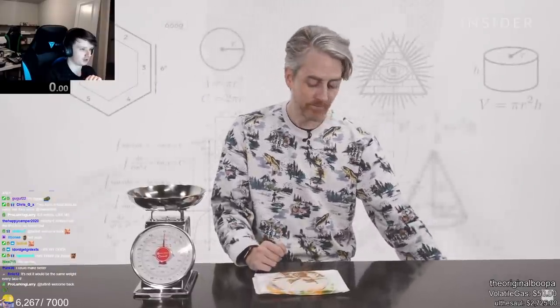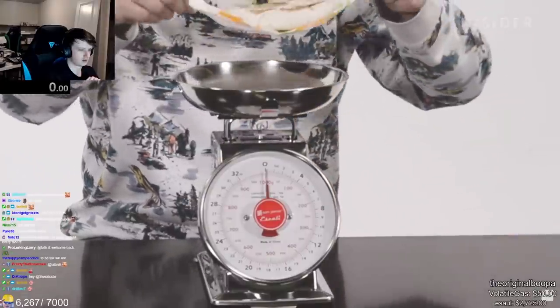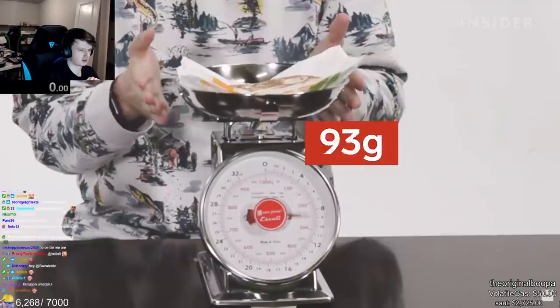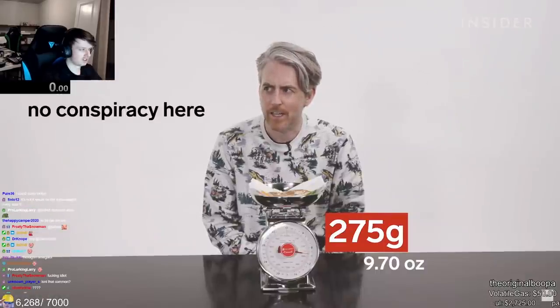6 inches. Let's be real. If this thing weighs 666 grams, I will never not eat these. Here we go. 275. Really, dude? Hexagon Crunchwrap Supreme. 6 sides, 6 inches. What's the biggest thing on the UK menu?